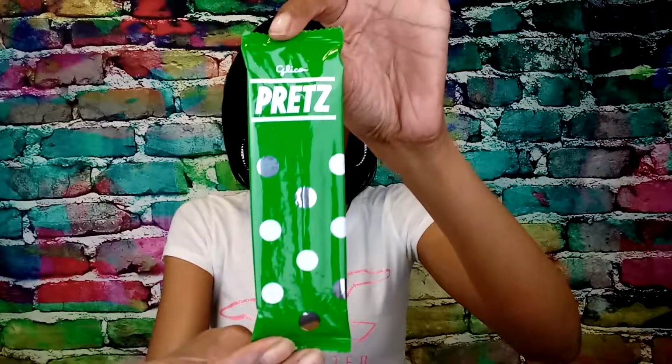And also, we have some Pretz baked snacks. These are the originals. Pretty dope. And there's a nice amount for one person in here, or you can share it too. That's pretty cool.